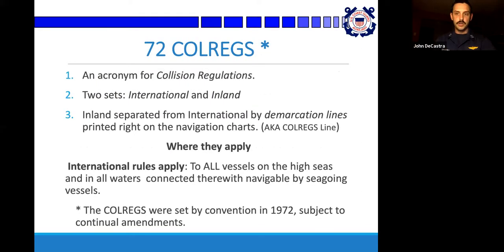differentiate is going to be your COLREGS line of demarcation. Also, it's charted on your chart as a demarcation line, and we always referenced it as your COLREGS line. So in our navigation brief, we would state, hey, at this point, we are crossing the COLREGS line, which means we are switching from inland rules to international rules. There is some difference, and it's mostly in the verbiage. So you do need to pay attention to which rules you're actually operating in, either inland or international.